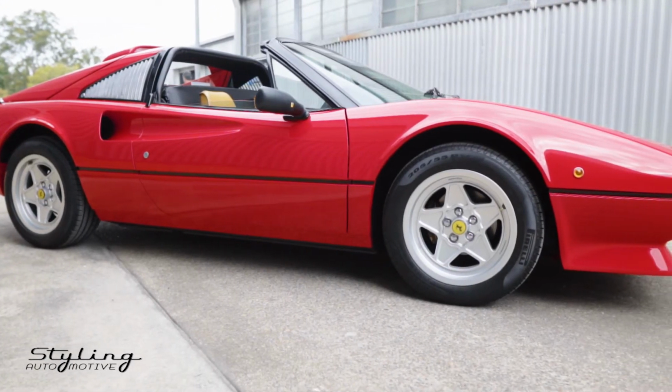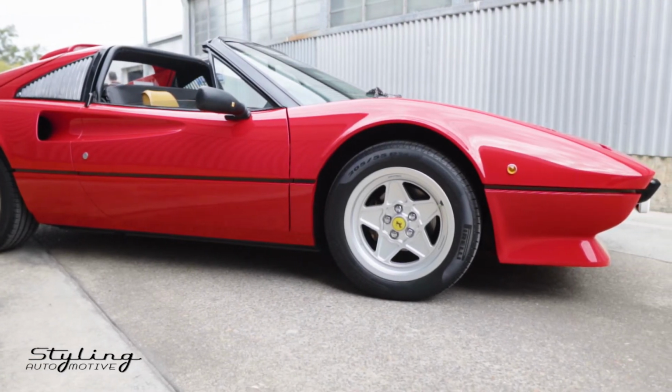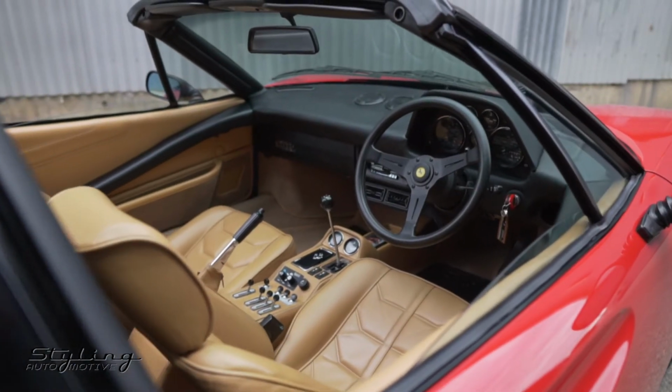The body shop that I'd initially enlisted to do the car had left me in a position where they couldn't complete the car. So I came in and spoke to Dave, sat in his office and said, "Yep, we can help you." Which was a huge relief.